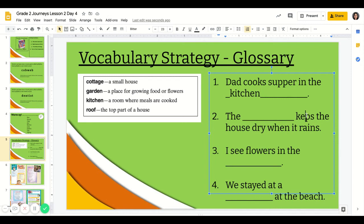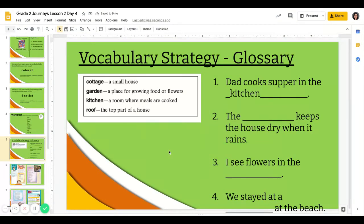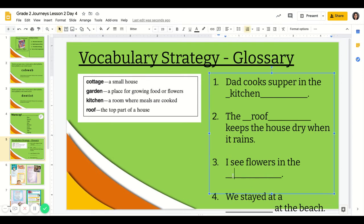The blank keeps the house dry when it rains. What would keep the house dry when it rains? Take a look. That's right. It would be roof. The roof keeps the house dry when it rains. Let's check out the next one. I see flowers in the blank, what do you think? That's right, it's garden.